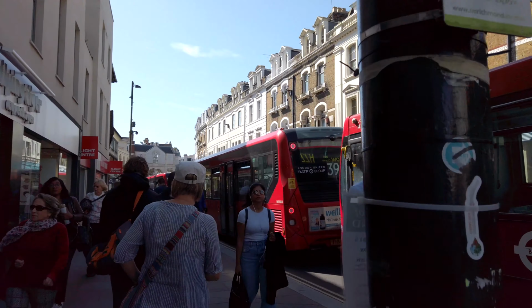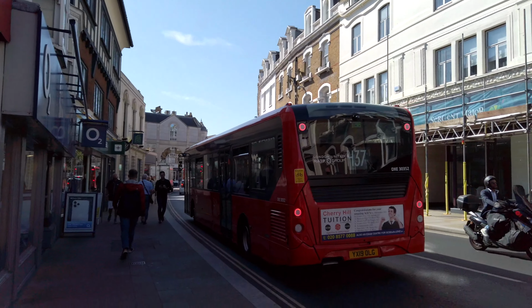Different buses pass through here, and also heading through to Twickenham and Kingston as well. You can see in this part of London they've got the single decker buses, which some of you might not have seen before. A little bit smaller than the classic London double-decker bus. There's a bus stop there, some buses in case you need to see.